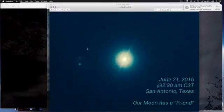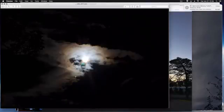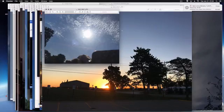Okay, here we actually saw that the moon had a little friend on June 21st. And then here's an interesting photograph in that we're seeing this potential lens flare in the background. But check this one out, man. That looks like no lens flare because the sun is actually shining right in front of it. Do you notice that? Look at that. Could that be some kind of lens anomaly? I don't think so in this case. I think that's an orb in space.